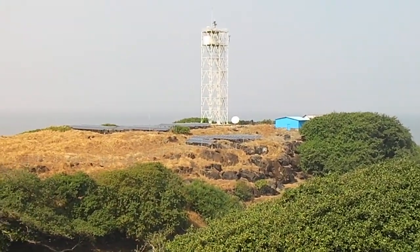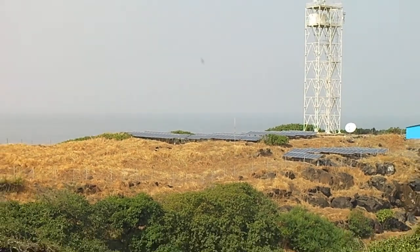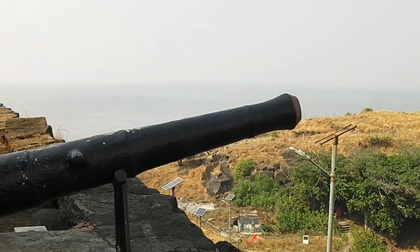So there I said we had some solar panels. And we find another historical 16th century cannon out here.